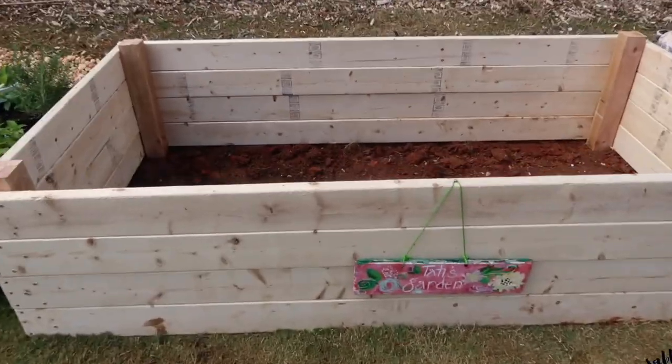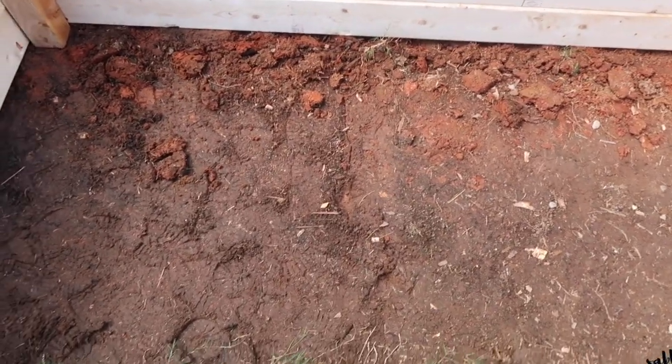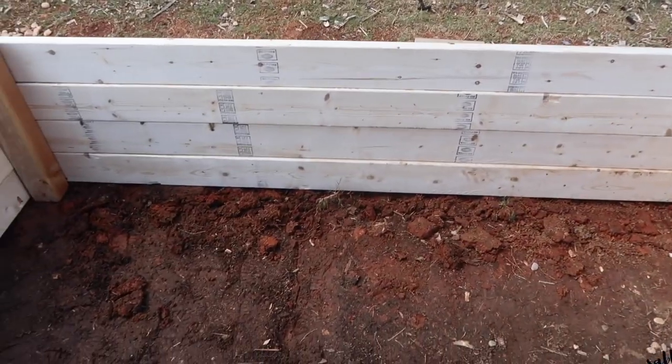All right guys, so we've been busy building the raised beds. I got a little carried away and didn't film any of us putting it together. It was kind of like we both need to be hands-on. The girls are hanging out in their little clubhouse, but it's nice and built. Now we just have to lay down some cardboard and lay in the landscaping fabric and then we'll be able to fill it.